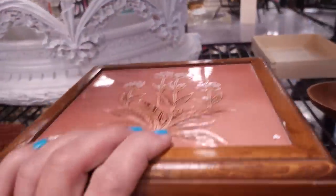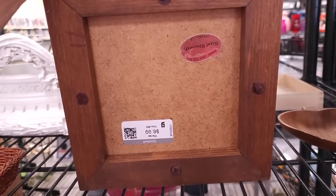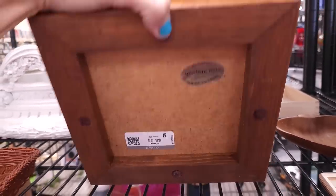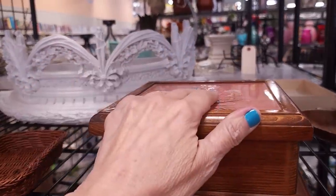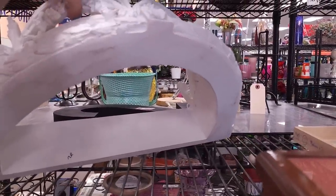What are you? We've got a tile on the top. Who makes you? Wood Rhapsody from Upland, California for $7. Yeah, I don't know. Not extremely exciting. I do like the shelf though. Oh, it's missing its shelfy part. That's too bad.